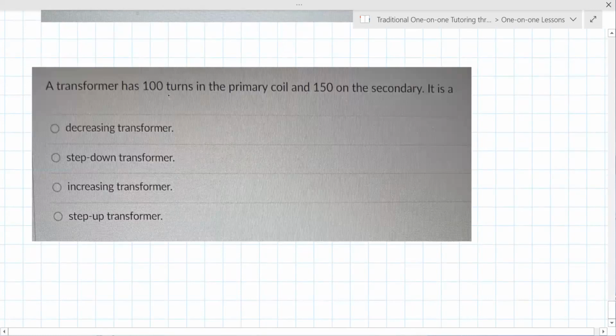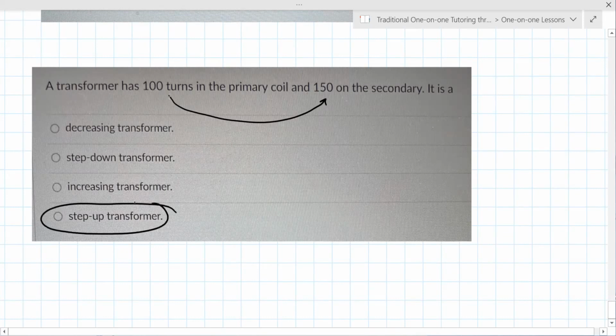So as the turns increase, the voltage increases. That would be a step up transformer. If the turns were to decrease, then the voltage decreases.